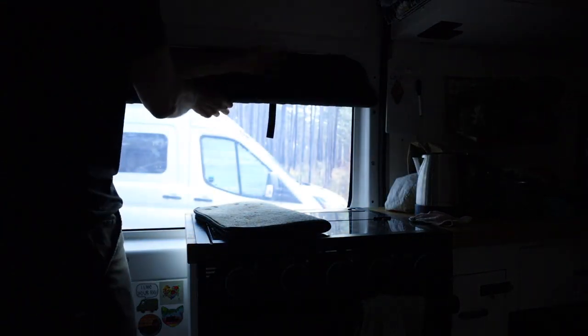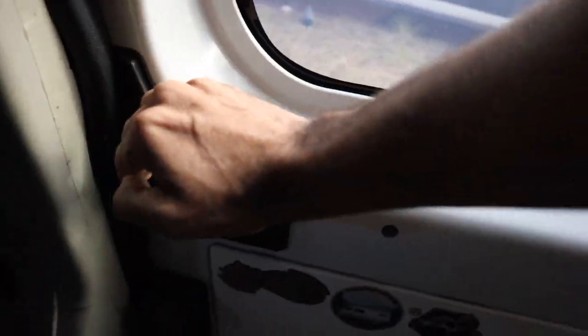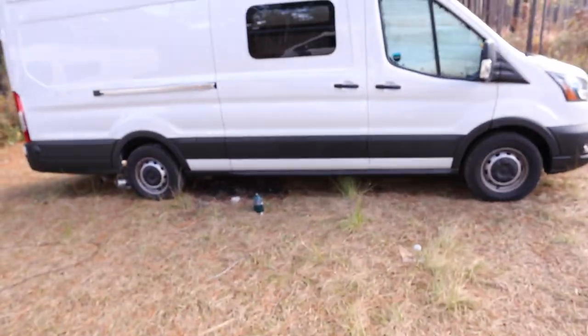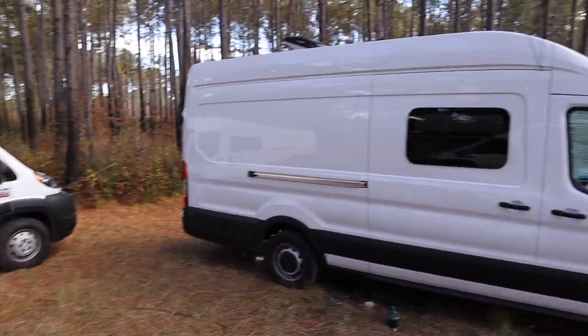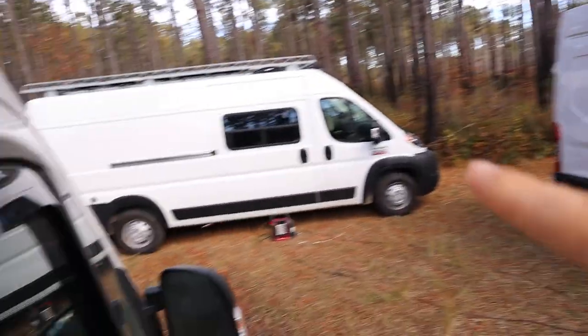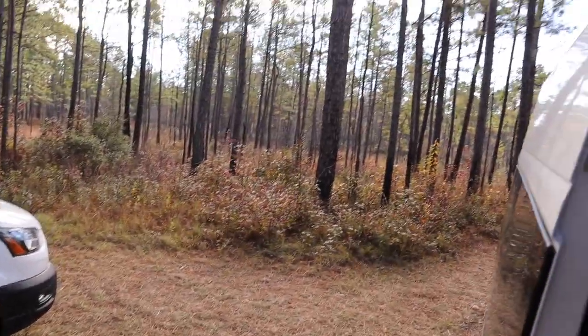I don't think we're in Charleston anymore. We're a little bit north in some forest. Check out our views. Oh, it's beautiful out. We got Kelsey and Jay here. Andy and Lauren there. Tons of forests.